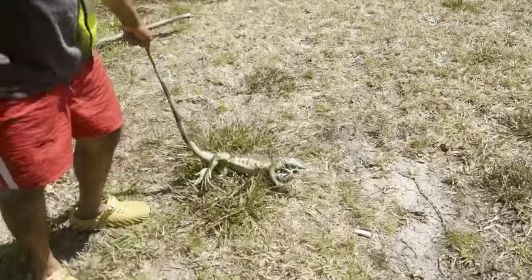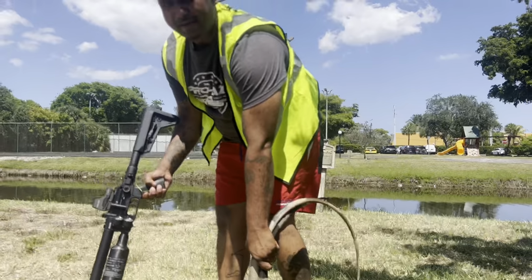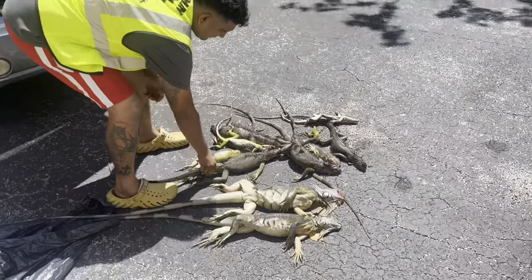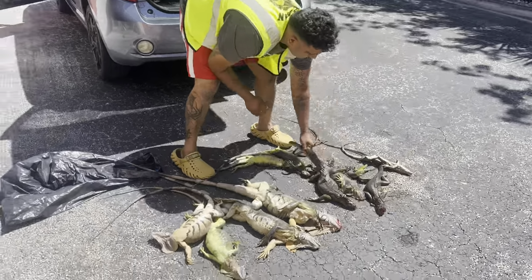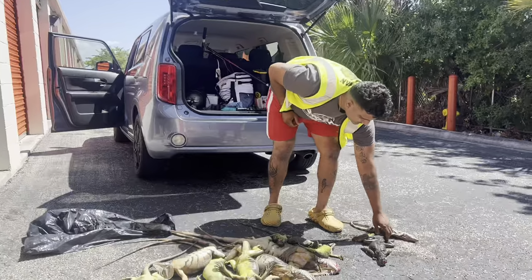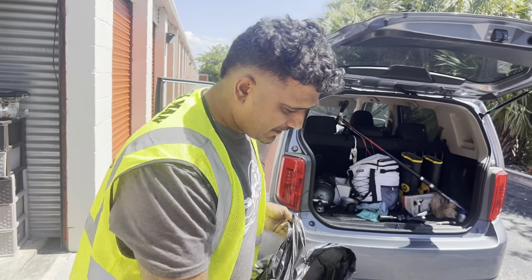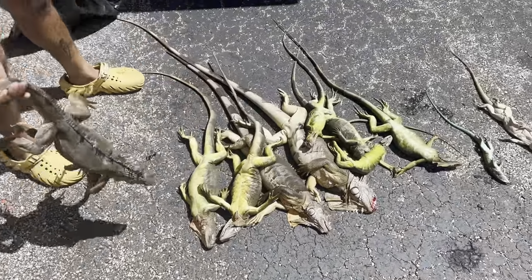They grow to massive sizes. This one's about 4.5 foot. Giant. All right, the FX Panthera doing it again. Putting some serious work on these iguanas. Man, got some decent sized dragons. 1, 2, 3, 4, 5, 6, 7, 8, 10, 11, 12. The FX Panthera, as you guys can see, is a game changer. Technology meets versatility, meets power.